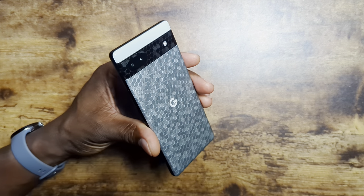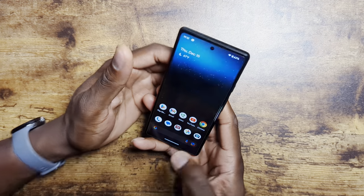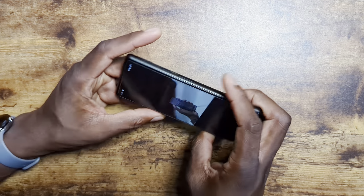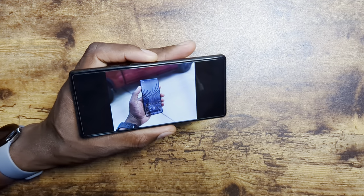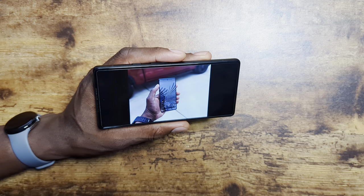Cameras. These cameras, I think I always tell you guys, yeah. My last photo for a thumbnail, and I tell you all the time that I use Pixel devices for thumbnails when I'm just trying to get a nice portrait shot.